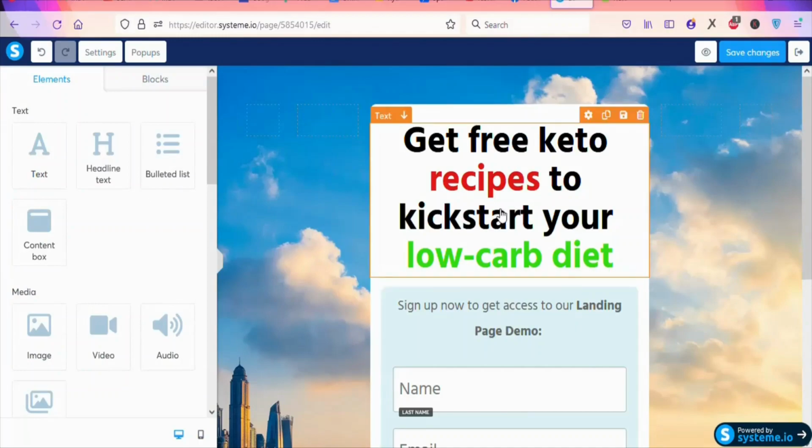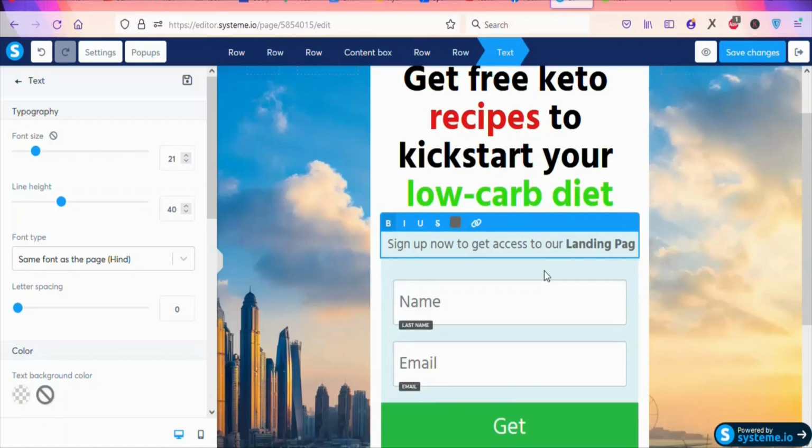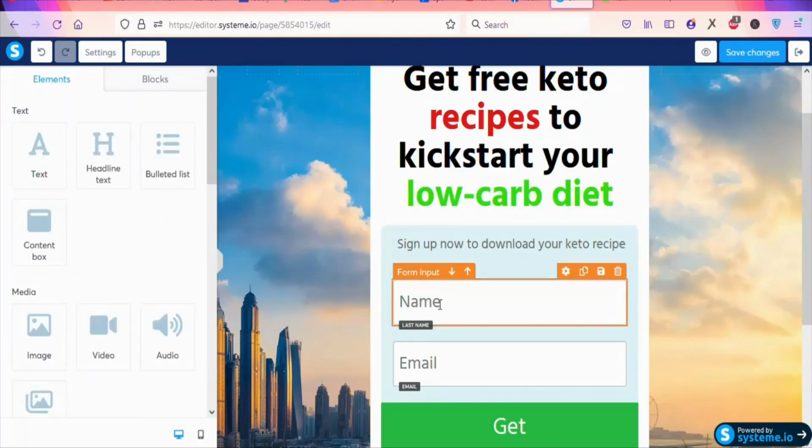Once that is done, you can see there's a subheading right here. So you have to edit this particular text so that you can enter your own information. So you just delete the text right here. You can see sign up now to get access to our landing page. You don't want that. What we are going to do is that we are going to type sign up now to download your free keto recipe. Once that is done, you are going to leave the name field. You can see the email field. You are also going to leave it like that.